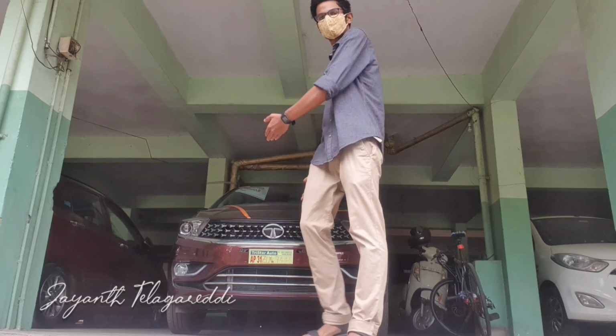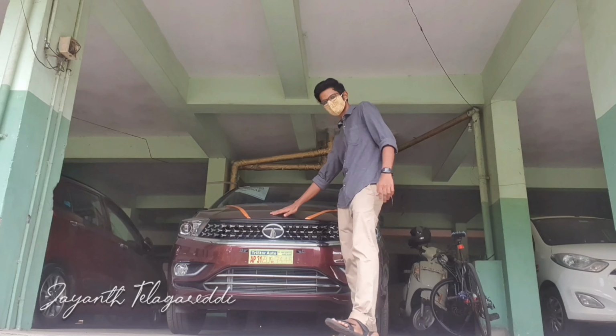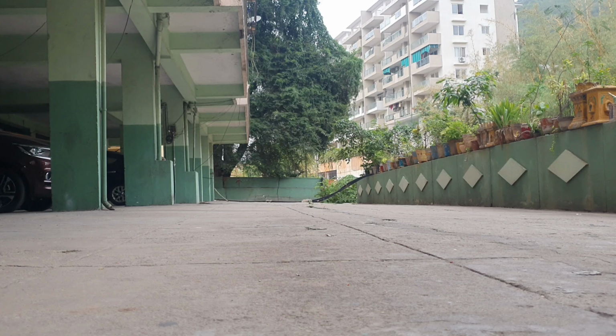Let's go to the car now. So here we are. We have the 2021 Tata Tigor now. Let's go and check it out.